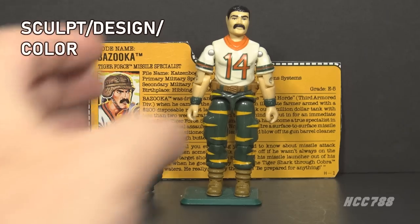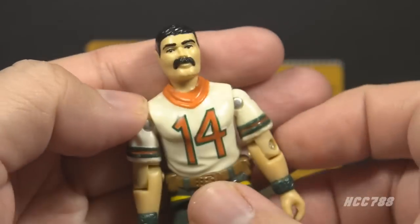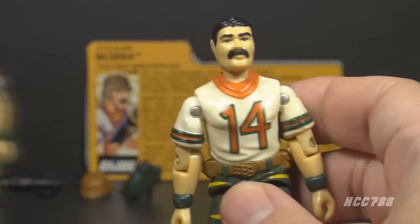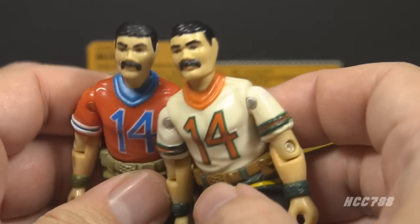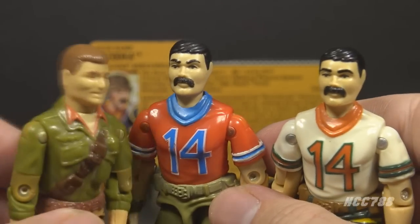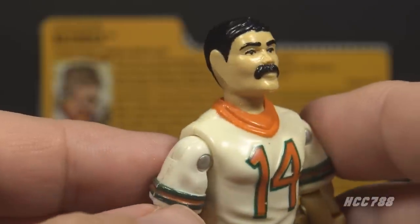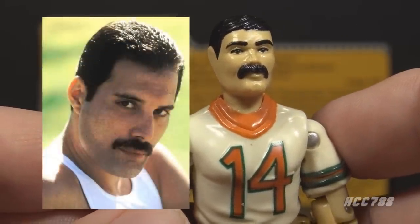Now let's look at the sculpt design and color on Bazooka, starting with his head. On his head, he has black hair and a black mustache. This is very similar to the version 1 head. The paint mask on the hair might be slightly different, but they are otherwise identical. At least they didn't change his hair color like they did on Tiger Force Duke. I think he looks like 80s era Freddie Mercury. You can tell me how much you think I'm right in the comments down below.